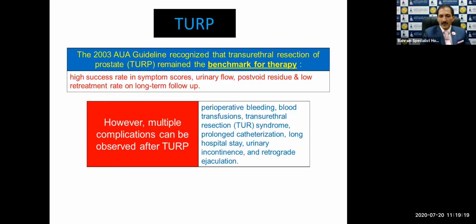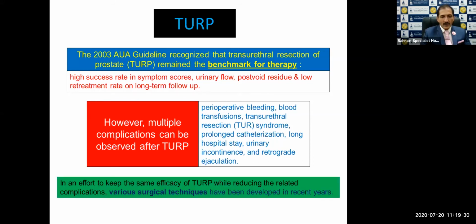transfusions, transurethral resection syndrome or TUR syndrome, which is mainly a dilutional hyponatremia, prolonged catheterization, long hospital stay, urinary incontinence, and retrograde ejaculation. So as a consequence, various other alternative surgical techniques started to be developed to reduce the complications of TURP, but keeping the same efficacy.